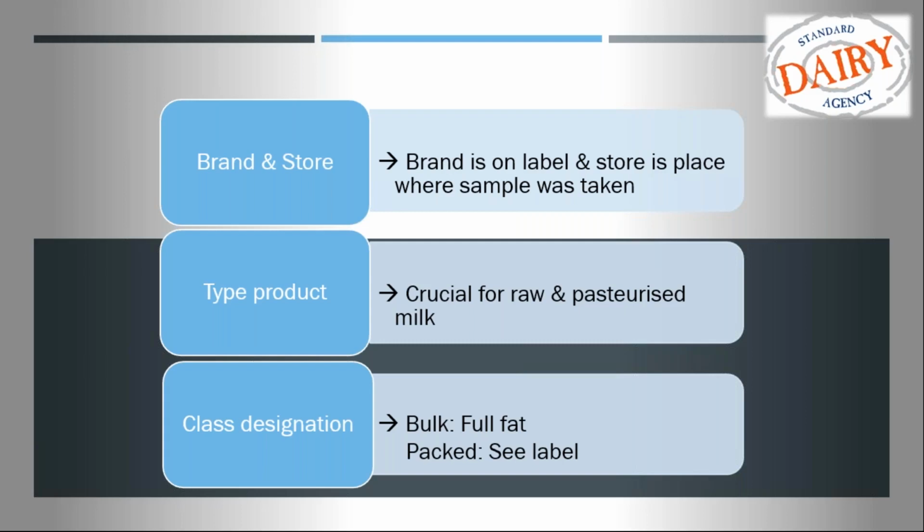So please make sure that you have the correct information, whether it's raw or pasteurized milk, and that you indicate it as such. At class designation, you can indicate full fat if it's bulk. Always you can just indicate full fat because there's not a label stating whether it's full fat or low fat, and most of the time it's full fat. In the case of a packed product, please look at the label and it will indicate the class designation, and then you can just write it there.